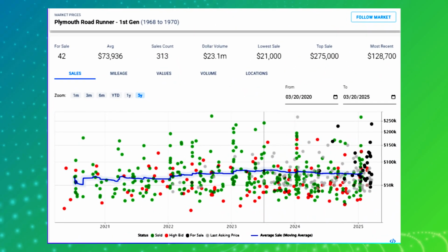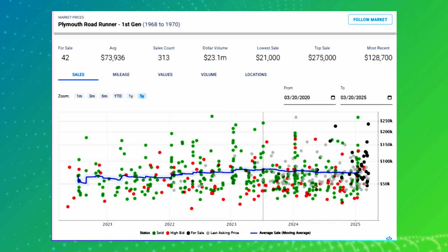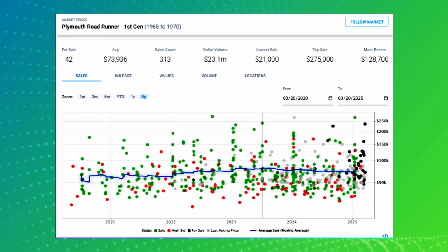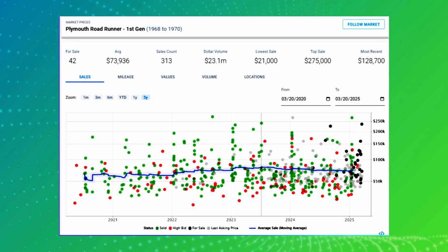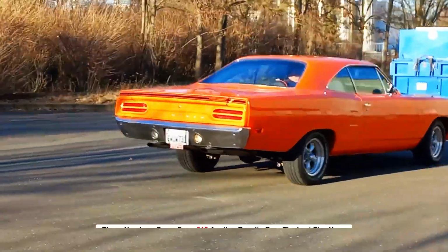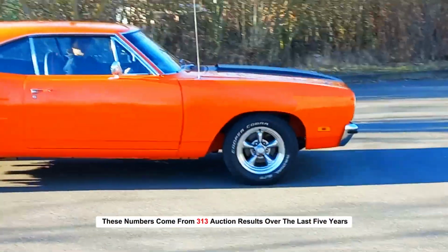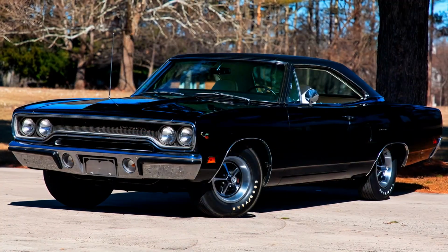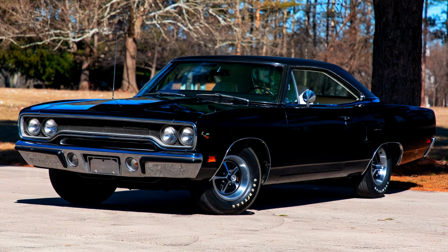According to Classic.com, first-generation HEMI Roadrunners typically sell for around $73,936 on average, with past sales ranging from as low as $21,000 to as high as $275,000. These numbers come from 313 auction results over the last 5 years, though most involve 1968-1969 models. The 1970 versions, being far rarer, tend to bring in the biggest bucks at auction.